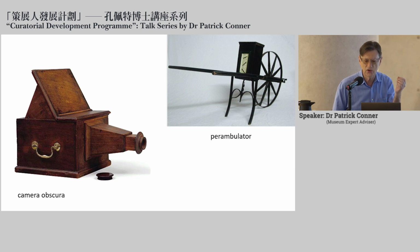And the camera obscura, light enters through a pinhole and creates an inverted image of the outside object, and then a mirror turns that image right side up onto a sheet of paper so that the artist can then trace an outline. And this meant that the Daniells painted pretty accurate views of all the places they went.